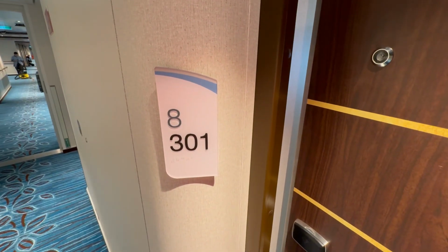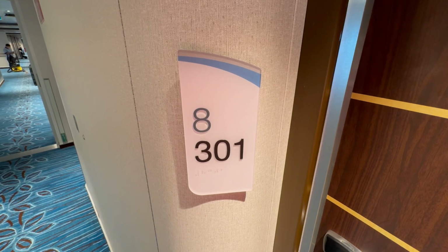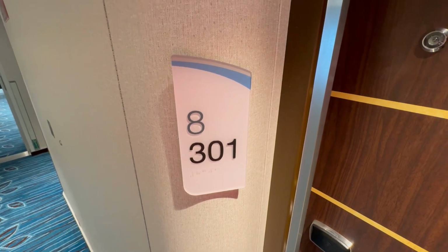All right, everyone. Welcome to Cabin 8301. This is a Havana Cabana on the Carnival Celebration, and let's get started on the tour.